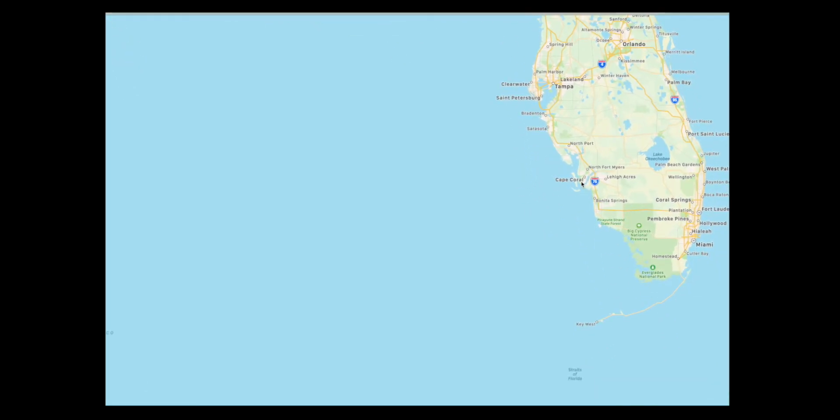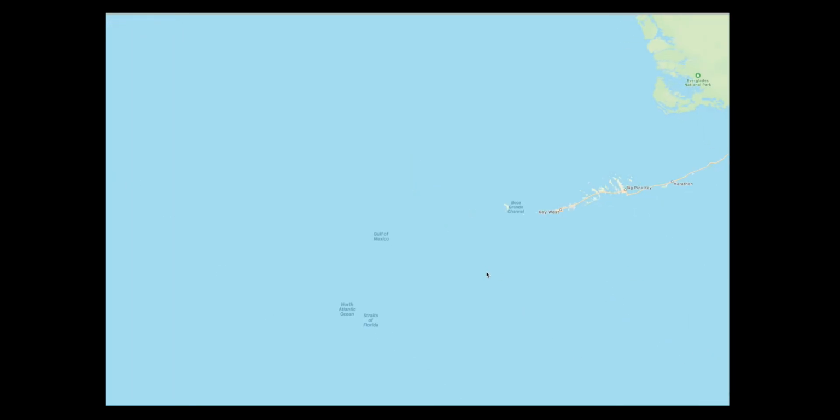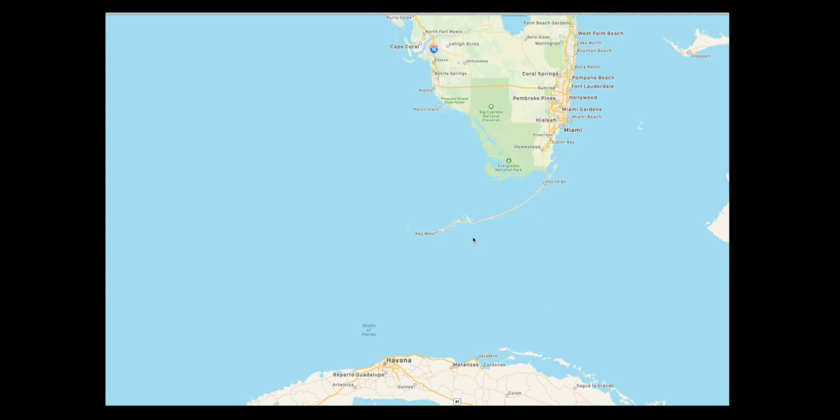After we do that, we're going to go down here to Cape Coral. We're going to visit our buddy David Halsey. And then we're going to make another crossing out here west of Key West. There's some islands out here called the Dry Tortugas. If you get on Google Earth and zoom in, you've got to really get in tight to see them. But they're right in here.